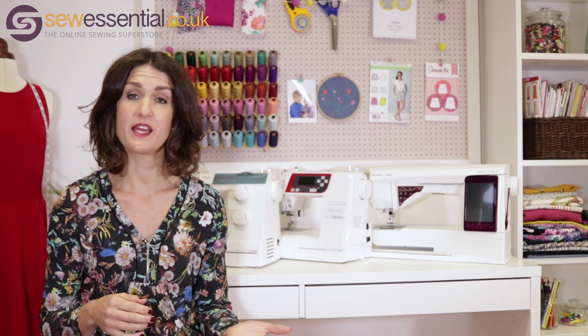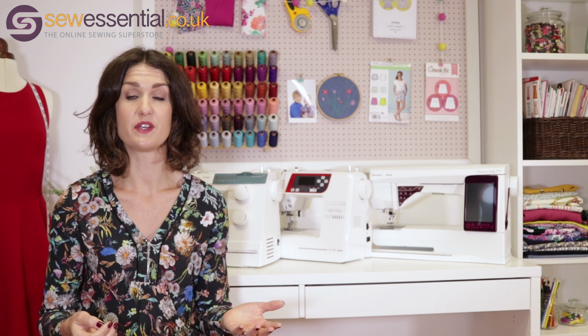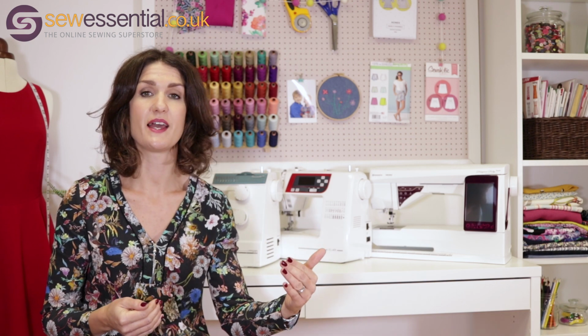Will it be mostly dressmaking? Will it be patchwork and quilting? Or will you be working mostly on soft furnishings? But once again, we always say to people to try and see a little bit ahead of where they are now.